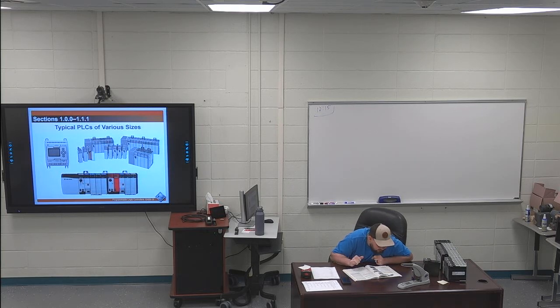Usually, if that's an Allen Bradley one, which I think it is, it's called a Slick 500. And then the large one, like this one, is called a Slick 5000. So medium, you need to know that medium can handle several thousand I/O connections.